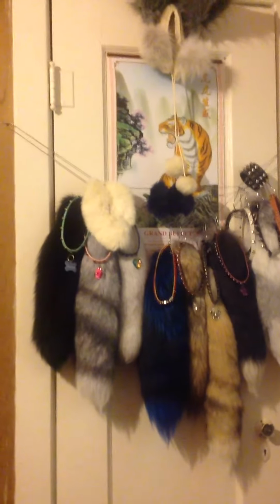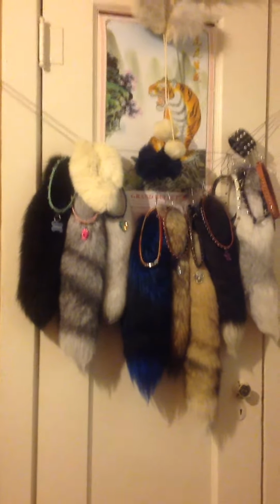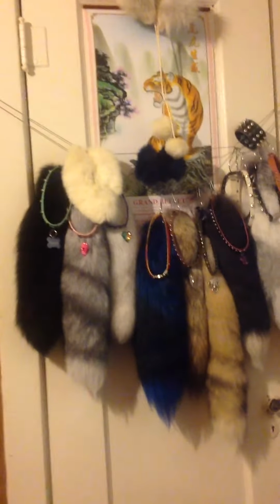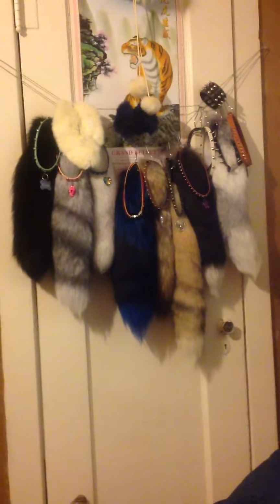Yeah, so my blue ears match my silver dyed blue foxtail. And that's my white fur collar. And up there are my ears. Yeah, so I did all of these.